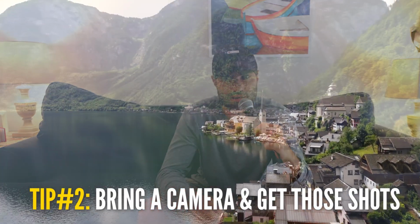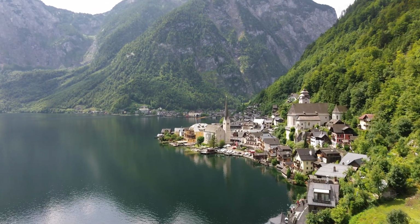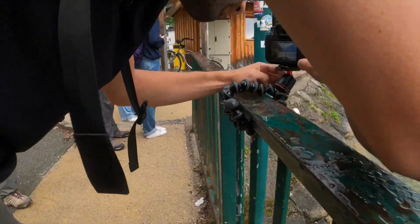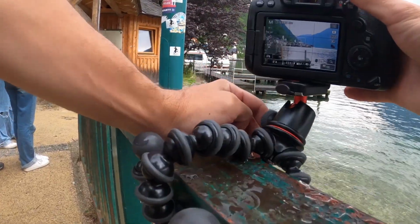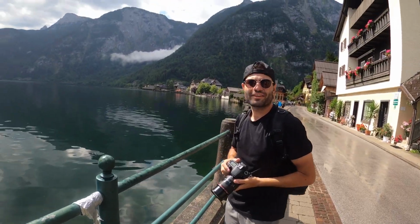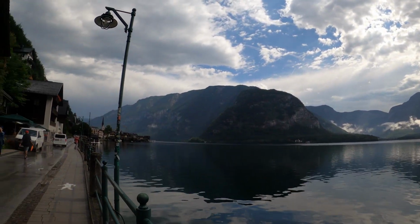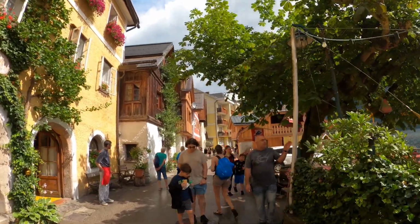So number 2 is you have to bring a camera when you go to Hallstatt. Picturesque is a word that I cannot stop using when it comes to this town. The lakeside views, the cobblestone streets, iconic architecture, every angle will make you want to stop and take another photo. If you're traveling through Austria, there's no doubt you've seen the images of the Hallstatt landscape, so do yourself a favor and go capture your postcard shot that you can frame and hold on to forever.